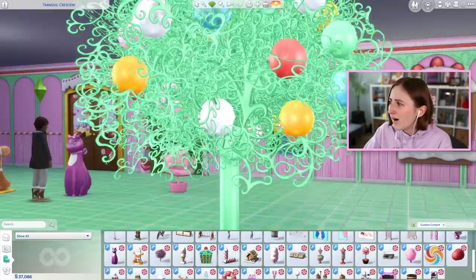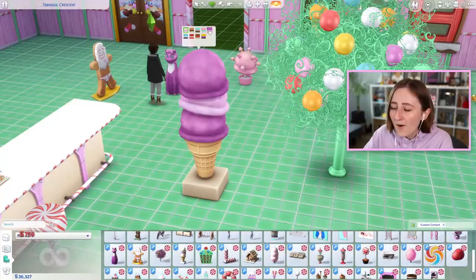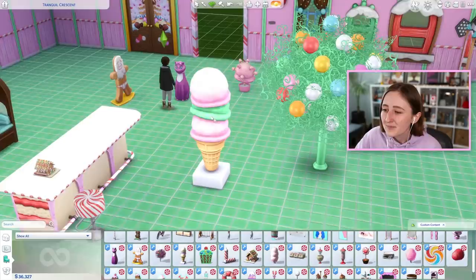Okay, we also have this ice cream cone. Oh my God, you'll see tomorrow, I'm posting a video rebuilding the iCarly set in The Sims. And one of the sets, like in the iCarly studio, they've got this big ice cream cone in the background.